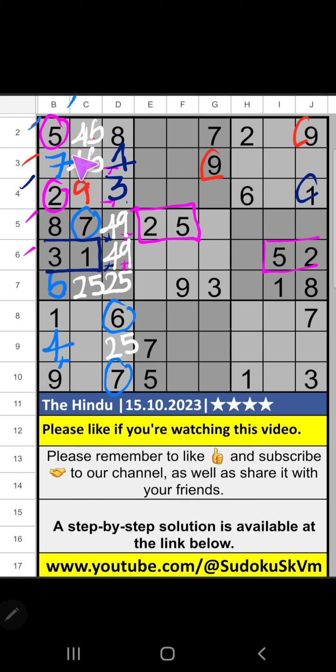2nd row and 3rd row, we have 7. So 7 can't come in these cells, then 7 is confirmed here. Then 4th row, 3 numbers are remaining 4, 5, 8. Column E, column F, we have 5. So 5 can't come in these cells, then 5 is confirmed here. Then only 2 numbers are remaining 4 and 8, it will come in one of these cells, we will confirm later.